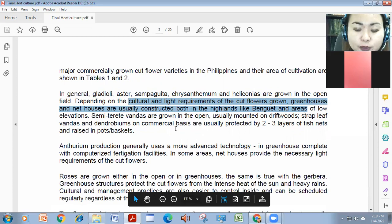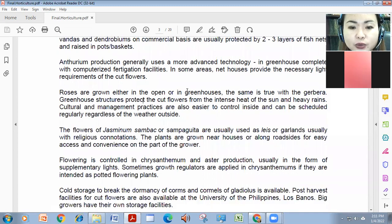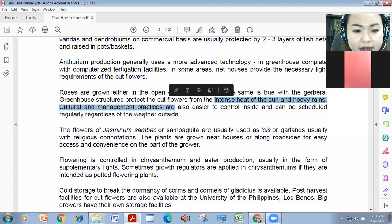So we also have commercial ones. In anthurium production, for example, we can use advanced technology like a greenhouse with computerized fertigation facilities. When they say fertigation, that is a combination of water and fertilizer, and net houses as well, with light requirements. Another one is roses, which are grown in greenhouses, and also gerbera, and what else? So they have protection from intense heat and sun and heavy rains, and other cultural management practices inside.